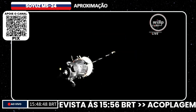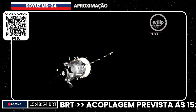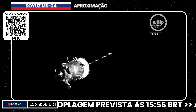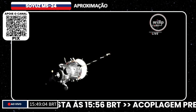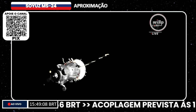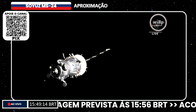In the center section of this three-section Soyuz vehicle are the three crew members, Loral O'Hara, Oleg Kononenko, and Nikolai Chub, just moments away from arriving at their new home in space. Monitor, guest 13, guest 17, yes, we have confirmed that it's all set up. Copy.